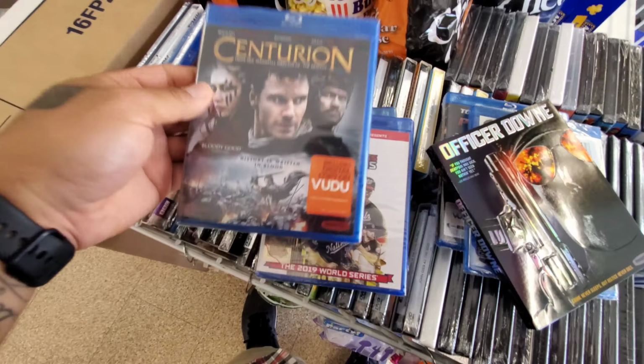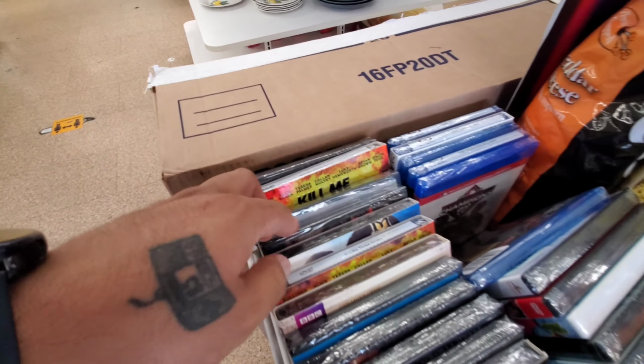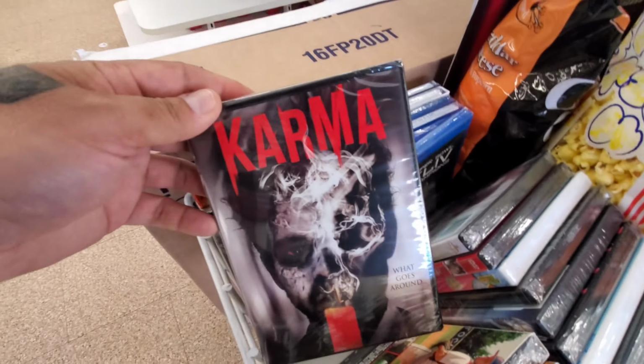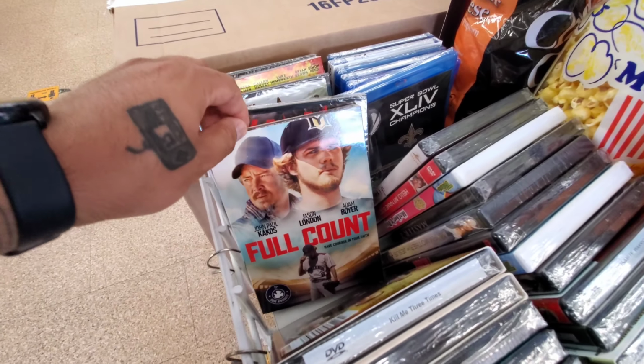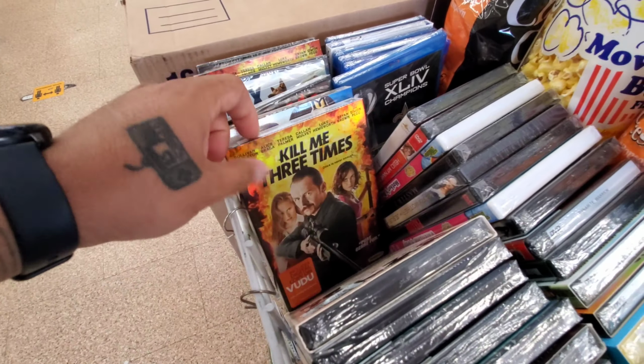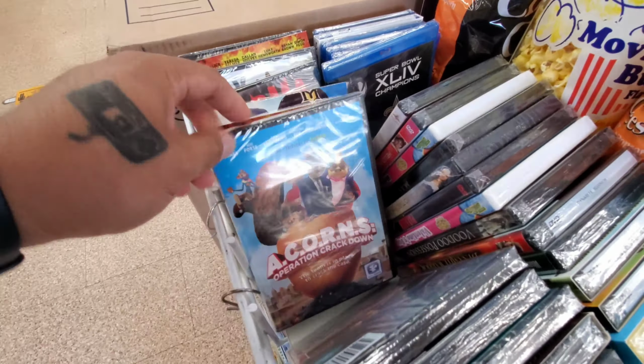Inmate Zero, another horror movie on DVD. Kill Me Three Times. I picked this one up on Blu-ray a couple of hauls ago. Max and Max 2. That one's kind of like a dog kids movie. Karma, another horror movie there on DVD. Full Count. Acorns, Harvey. So a lot of animated stuff going on over here as well.